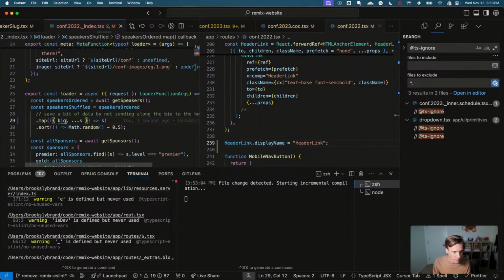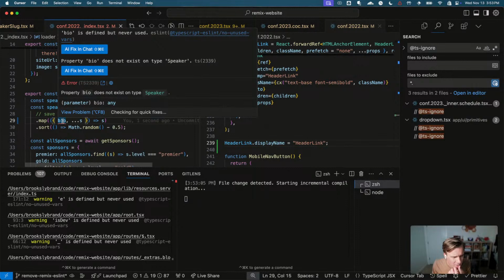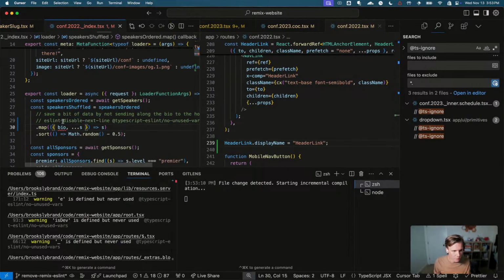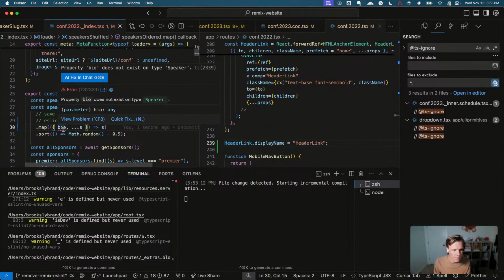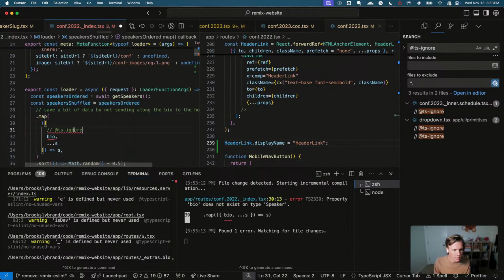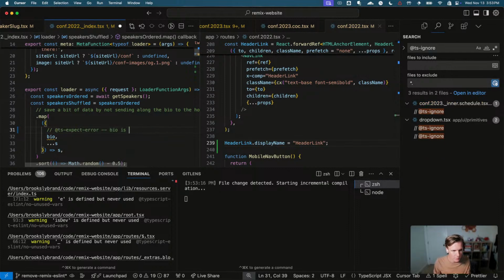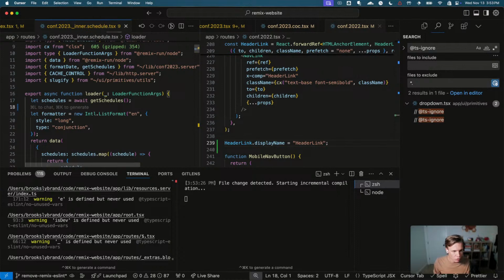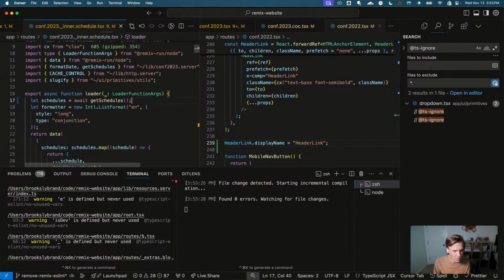Wait, bio doesn't exist. Oh, okay. I see what you're doing. Sorry, TS expect error, but it's not a valid, I don't know. The type is typed wrong. That's fine. Get rid of all these. That one's actually fine. We didn't need that TS ignore.